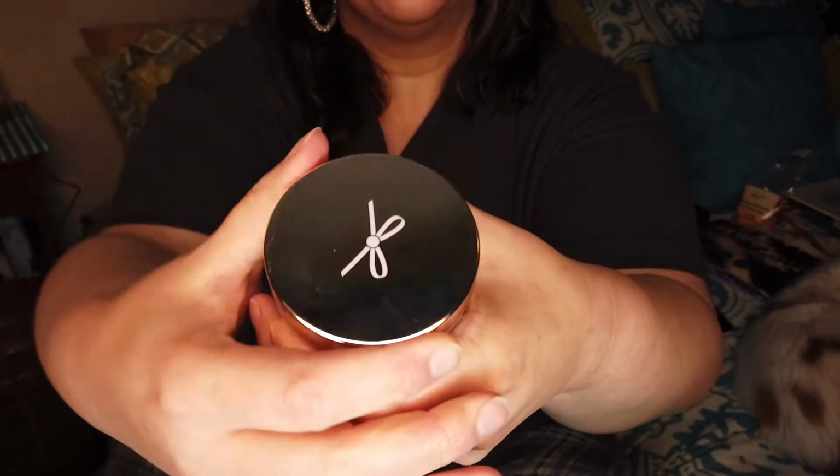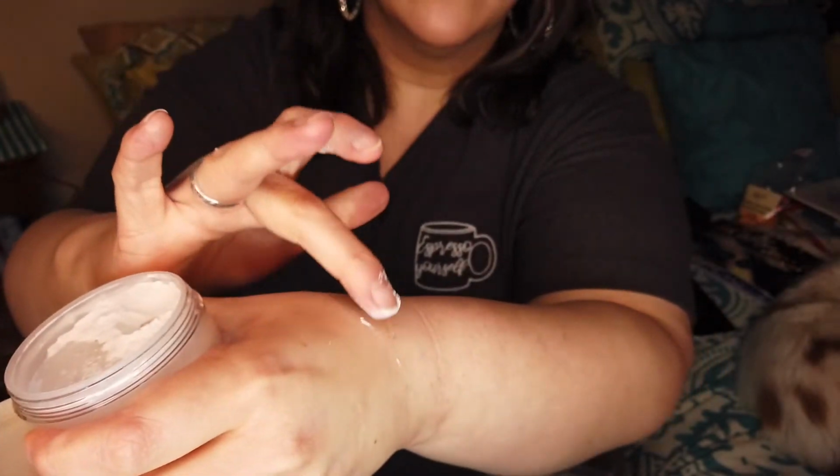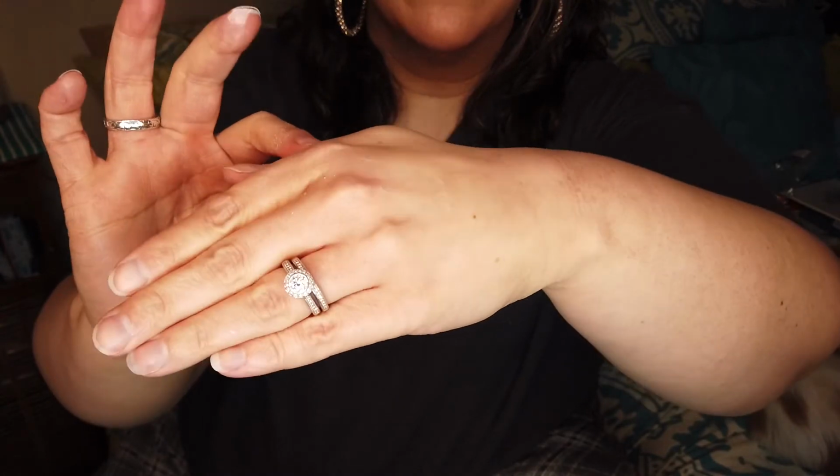So we're going to get all up in there. There's what it looks like. It is a very finely milled powder. I don't want to dump it out and everything. It is very finely milled, like flour, and it feels soft. It does have a very light coconut scent. It does seem really white though when I put it on my hand, so I'm curious to see if it does actually have flashback or not. But it has a very smooth, soft feel to it, and it really takes down the shine and smooths the appearance of my skin. So I'm excited to try that one out too.